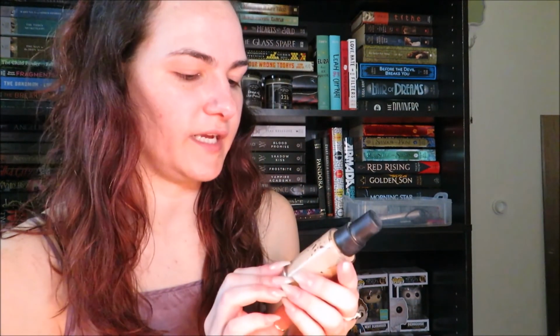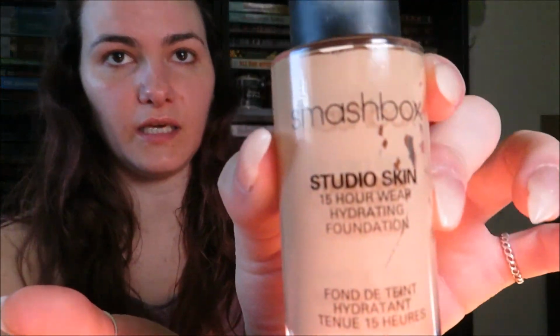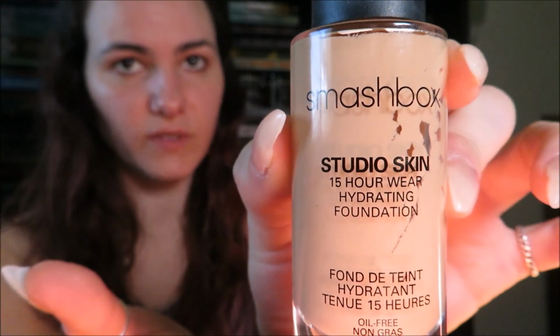So the first question that I'm going to do is for foundation: pick your favorite first book in a series. For foundation, I use the Smashbox Studio Skin. This one is a really long wearing foundation. I like that it builds a little bit. It's more on the lightweight to medium coverage, and I like that a lot.